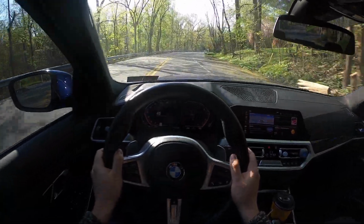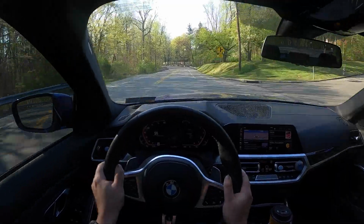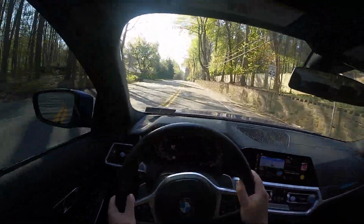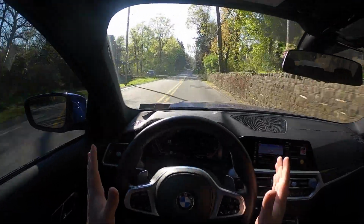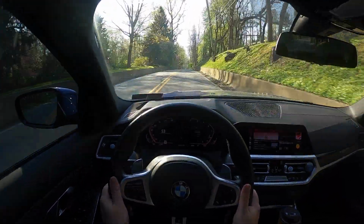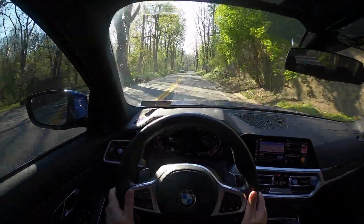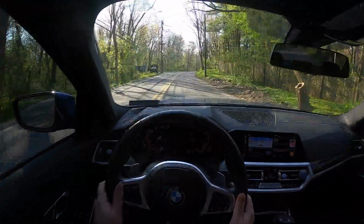Really nice shifts from that 8-speed. It's a nice firm steering too. It doesn't feel artificial to me. This steering feels like it's leaning more towards classic BMW. I've driven a few older BMWs and I can tell they made an effort to make this steering feel like that. And they did a good job, honestly, for an electric power steering. This communicates well.